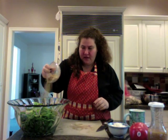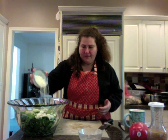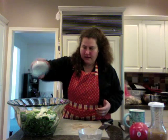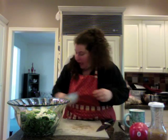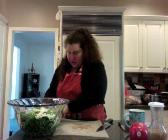Now I'm taking my walnuts, and look at that. Oh, look how nicely they go in. And wait, what happened? Don't we need feta? Oh, we absolutely do. Okay, so that's going in too. So now we have this gorgeous salad full of some nice protein and vegetables, a little bit of fat.